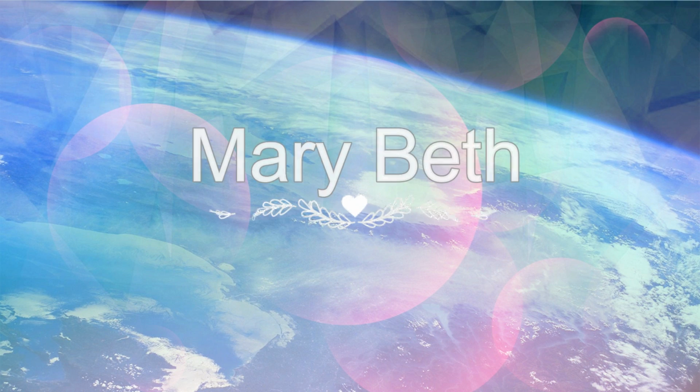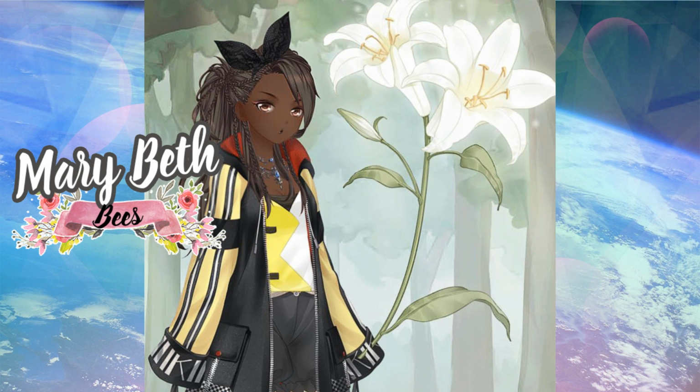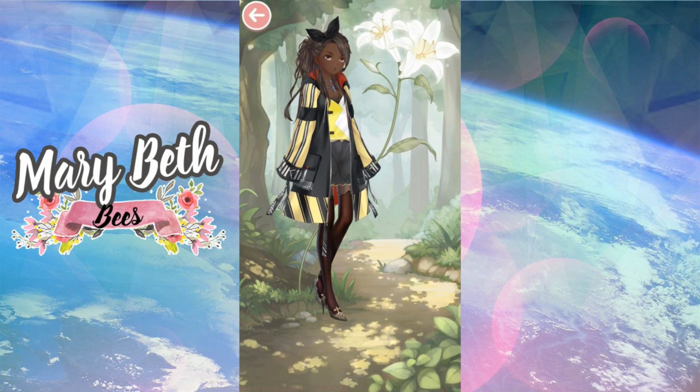Next up is Mary Beth's look, and she says bees are important pollinators that we need to take care of, which is so true. I think this look is absolutely perfect, and the stripes on the hip hop queen jacket that Mary Beth used are absolutely perfect, and she does look like a bumblebee.